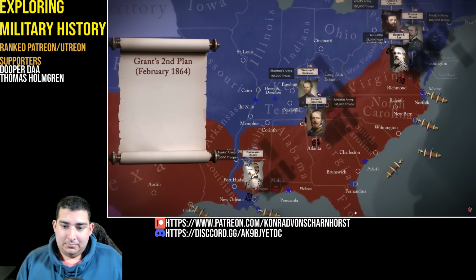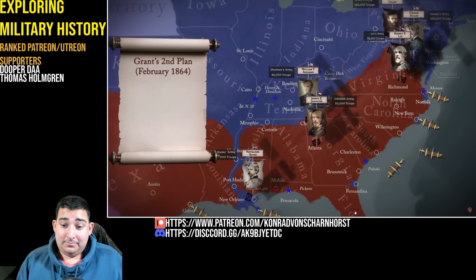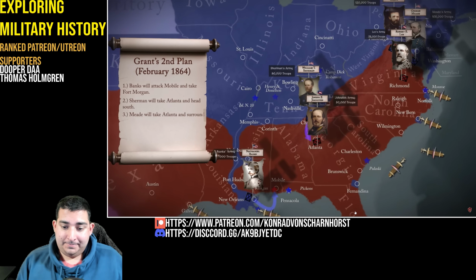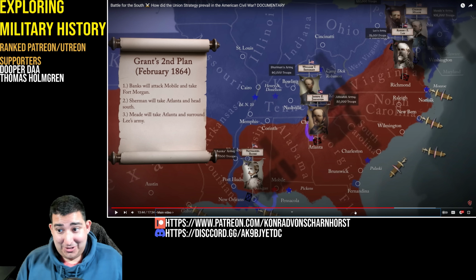Grant's initial strategy, therefore, followed his predecessor's plans and attacked on multiple fronts. One force would descend on Mobile, while Sherman would advance into Georgia. In the east, Grant saw the destruction of Lee's army as the key to victory. And that is not false.